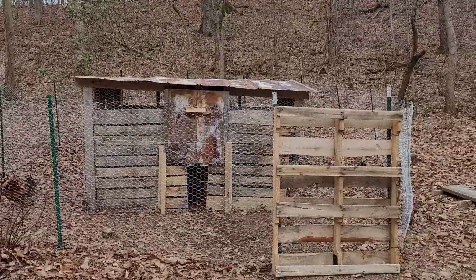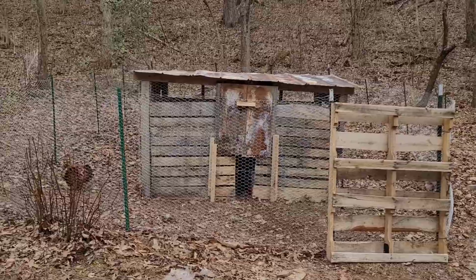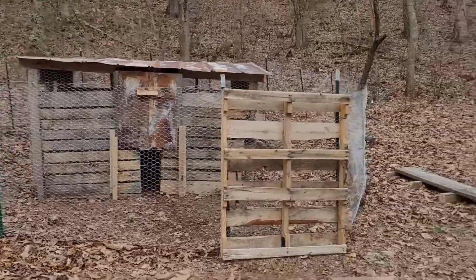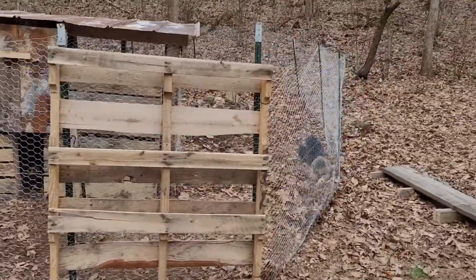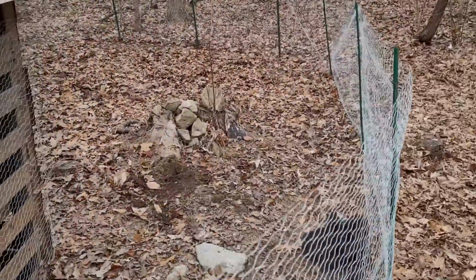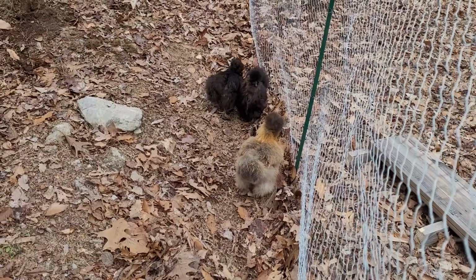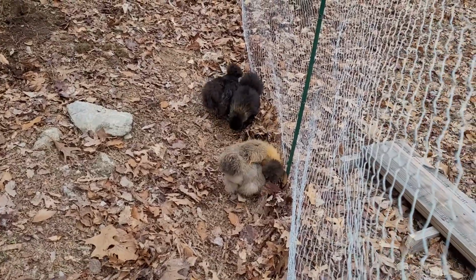We're going to utilize this, like say we have our silkies in here, as a grow-out pen. So as chicks come out of the brooder, they will come into here, because silkies are really, really calm and timid, and they won't beat up on them. There's our silky girls right there. They're so pretty.